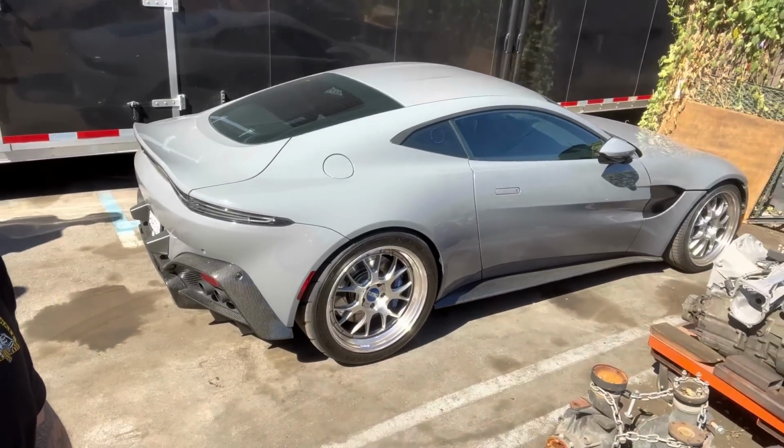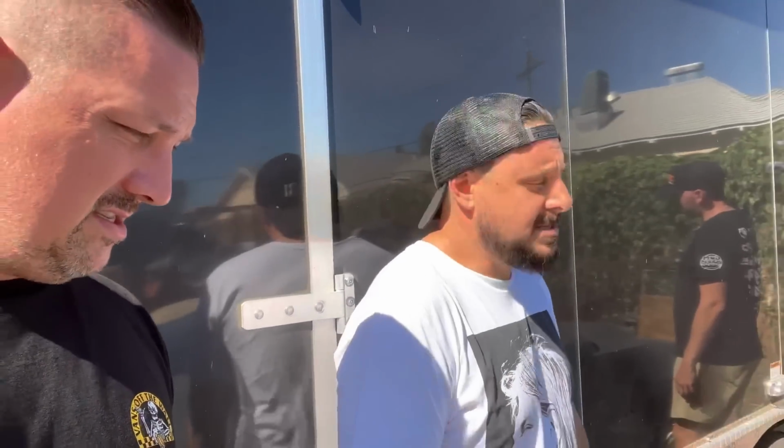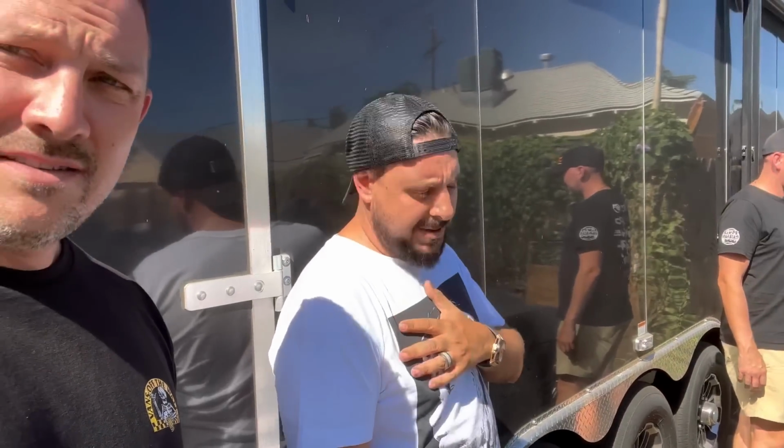Looks good with those wheels. It's a good little car for the money. This is basically the drivetrain out of the new AMG GT. It's a badass car. This one makes like 800 wheel. Oh, seriously? Yeah, it's got upgraded turbos. I've tuned it. I mean, it moves.